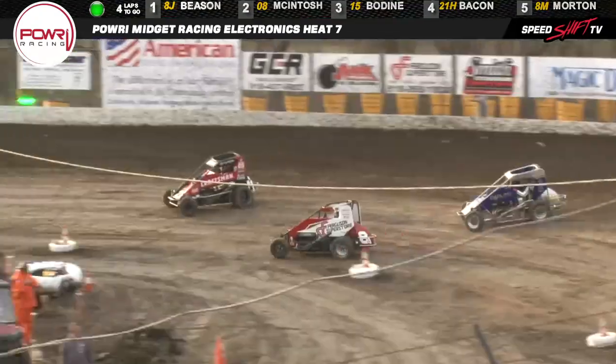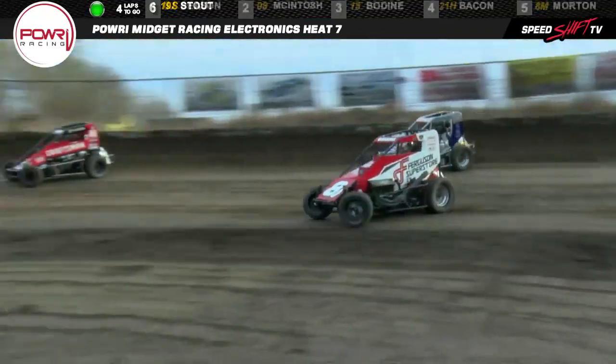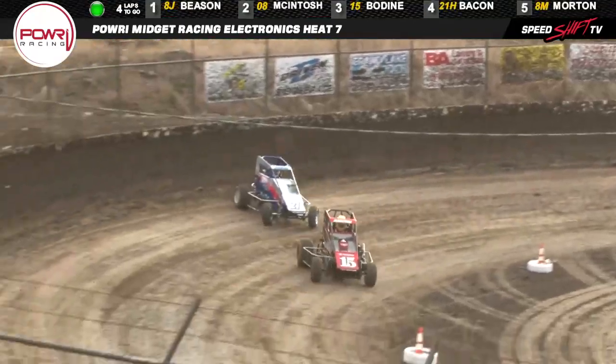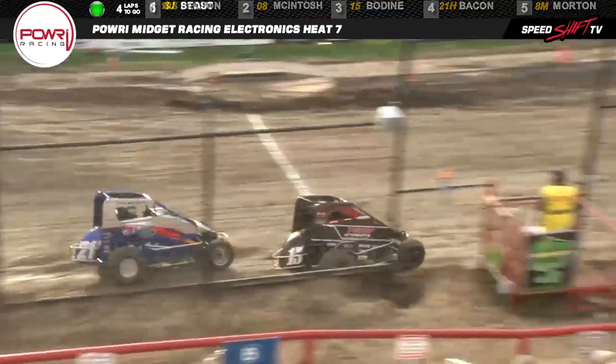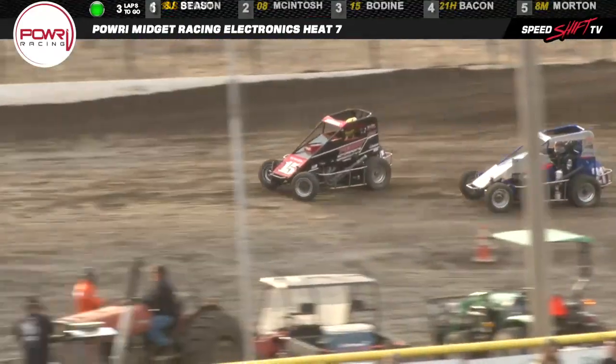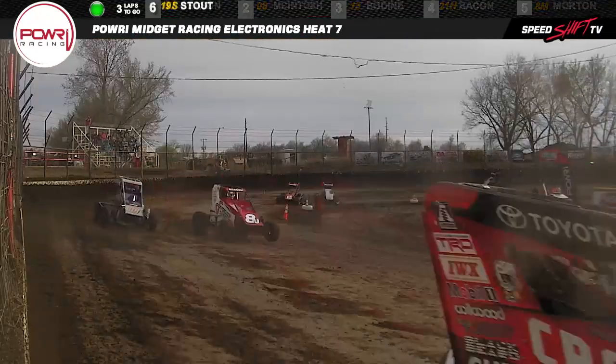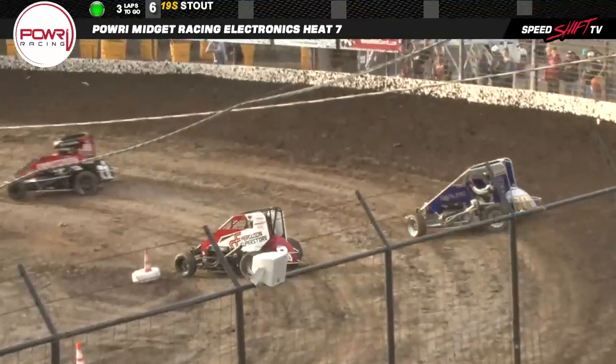That 3-car battle up front. We got a great battle back behind it as the Broken Arrow Coloma runner Brady Bacon is working to the outside, trying to get into the number 4 spot. He's pulling diamond maneuvers and everything else, trying to get around the number 15 car, Cole Badon, and can't quite get it done. And there comes a slider down the corner. Action all over the place. Beeson back to the inside, hangs on to the number 2 spot.